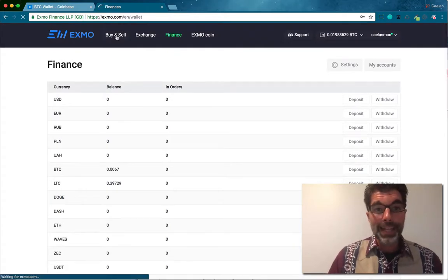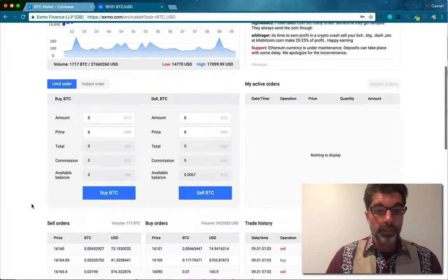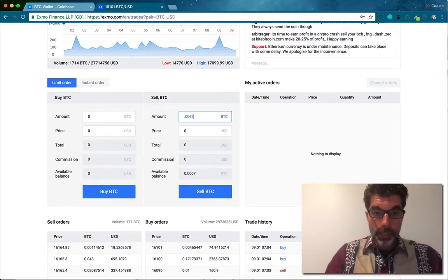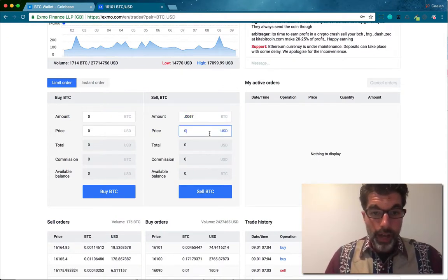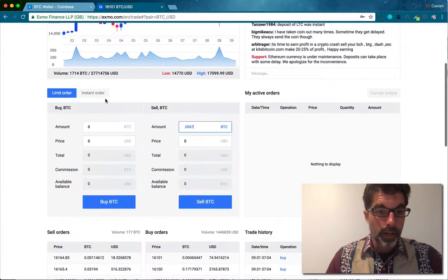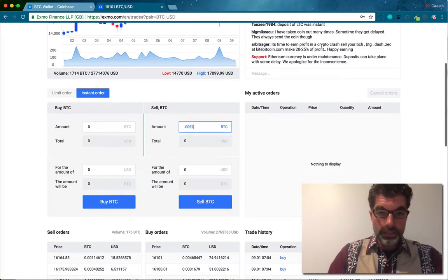So I'm going to go to buy and sell up here in XMO. And it's really intuitive right here over at the bottom. I'm going to sell BTC. This is my available balance. I'm going to just copy it in here and sell all of that. You can select the price and the total. It's just going to do this at the market price. No, because I'm doing this as a limit order. As an instant order, I'm going to do 0.067.